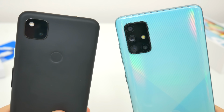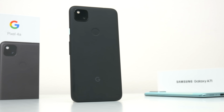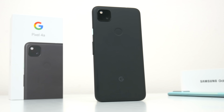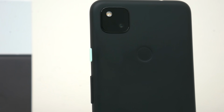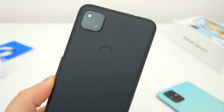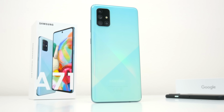Finally, let's go over the camera setups because there's a lot going on. With the Pixel 4a, you get just the one single lens around back, a 12.2 megapixel f1.7 aperture lens, which to be honest is just sort of what we expect on Google's smartphones. There's never been a big focus on hardware, it's more so been on the software side of things with the actual shooting results.